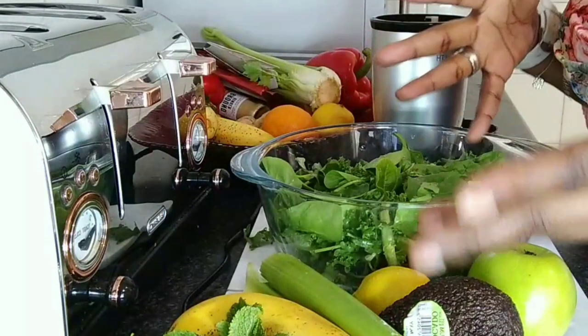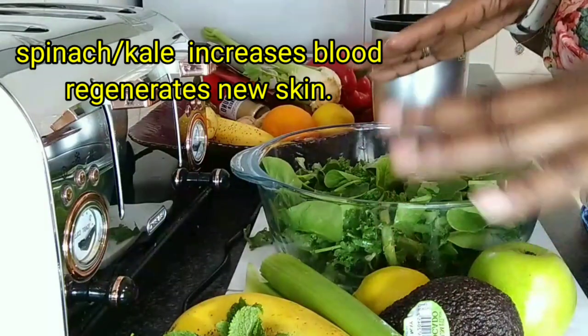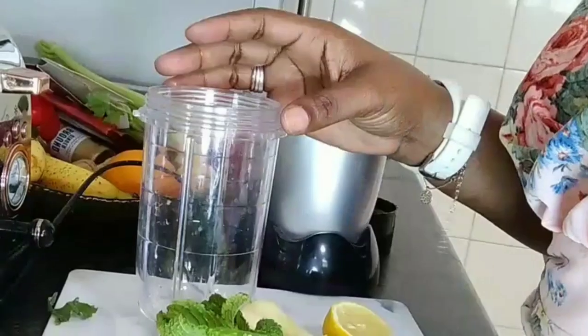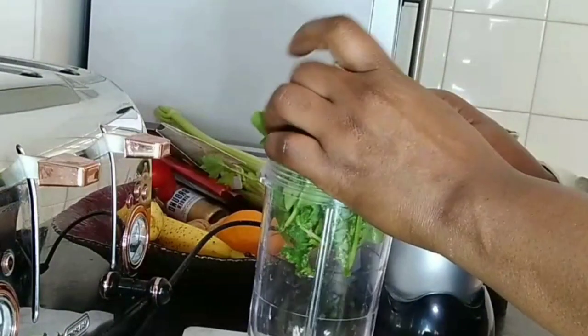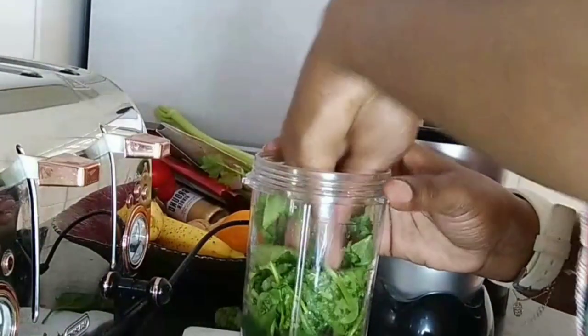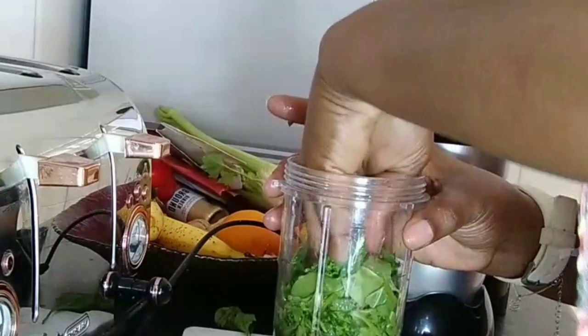So I've washed my hands. Just watch how I do, and I'll be talking you through how every single fruit is going to help with your skincare. With clean hands, you want to shove in a handful of kale and spinach.